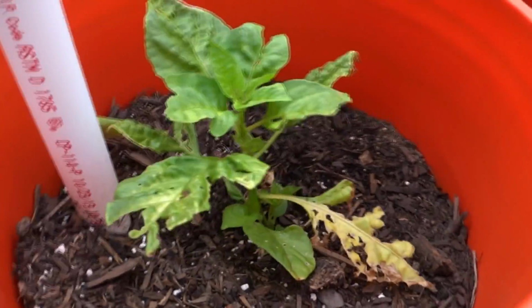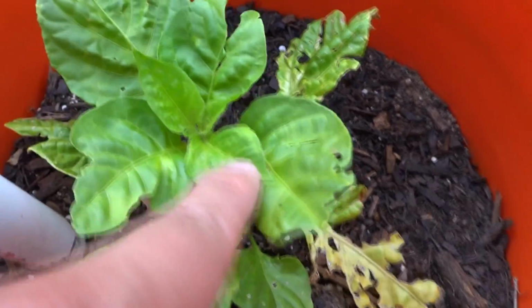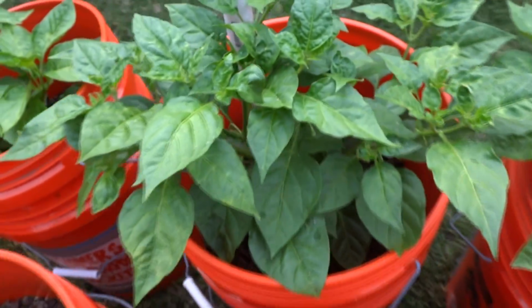Here is the white ghost that was eaten up by slugs. Damaged leaf, I'm probably gonna pull those off, but there's new growth right there. That there is my white devil's tail. It's growing very, very nice.